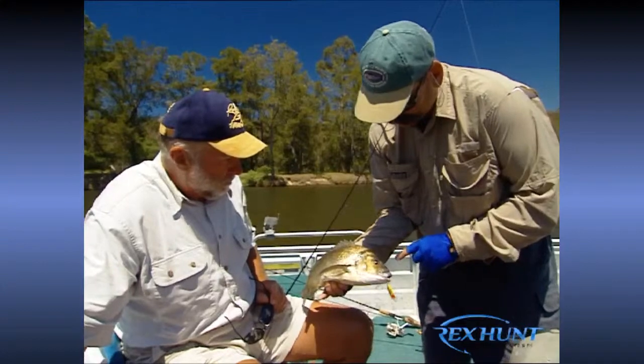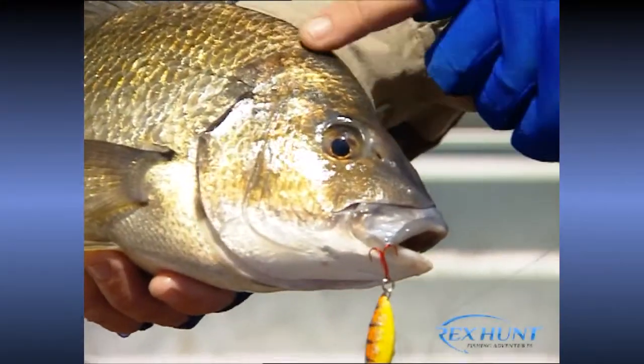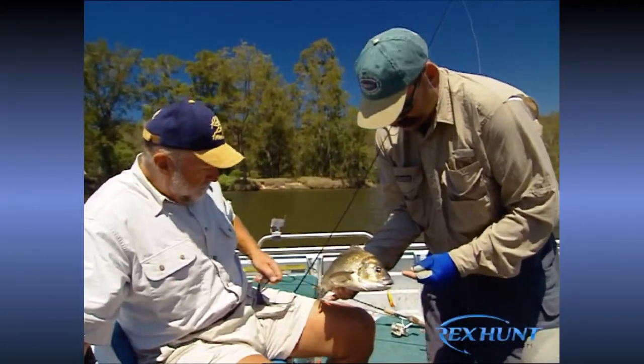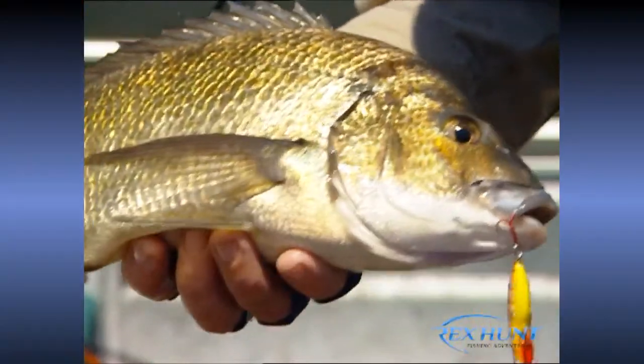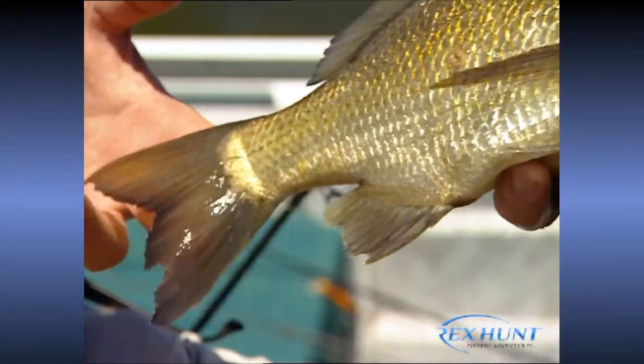Yeah. And a good way to tell, and it isn't always that easy to tell, is that the head profile is a lot different. Yellowfin brim, or the Australis, Acanthopagrus australis, comes right up in a hump. Whereas these ones have a much narrower profile, and also that anal spike around here is much bigger on the yellowfin brim. But it is quite difficult to pick them.